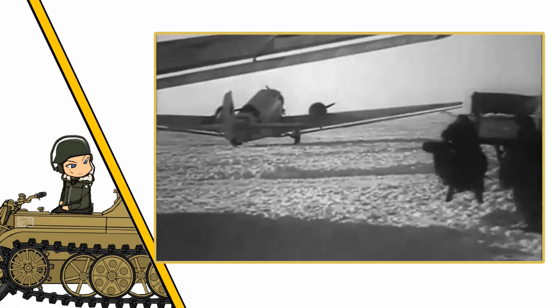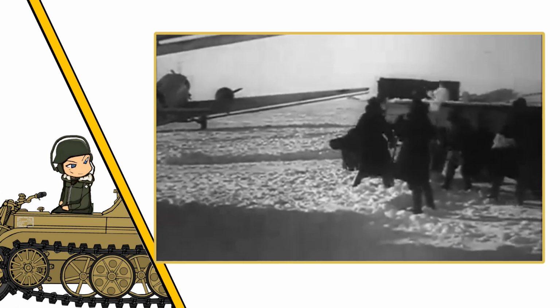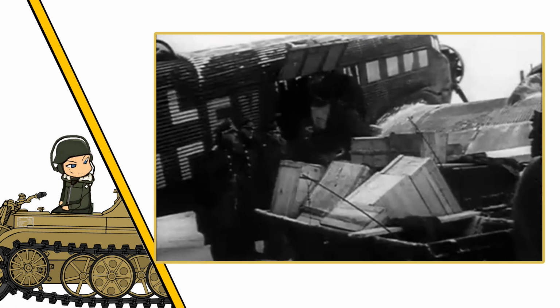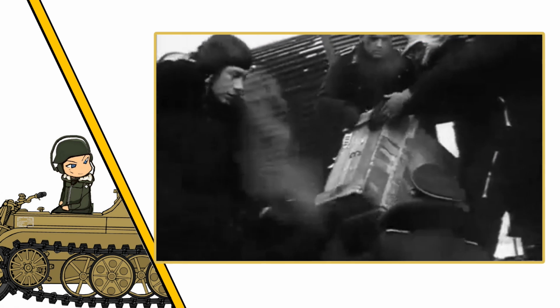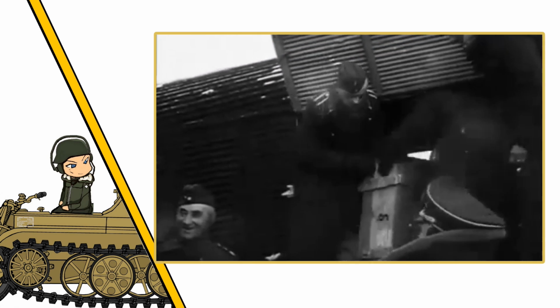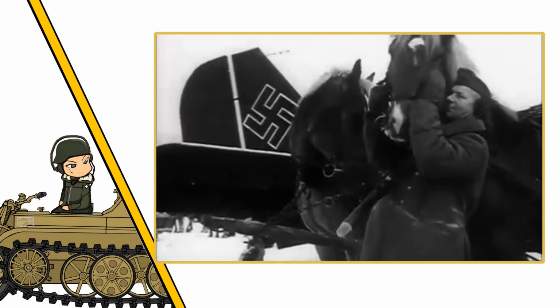In 1940, the German army felt the need to have a light tracked vehicle that could be deployed by airplane. Not in the sense that it needed to be dropped by parachute, but it needed to fit inside the cargo hold of a Junkers Ju-52 aircraft.